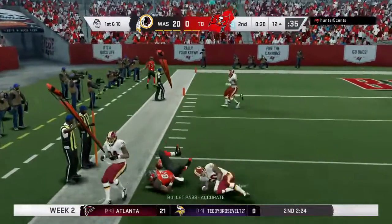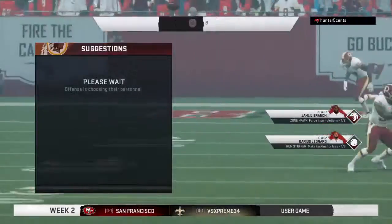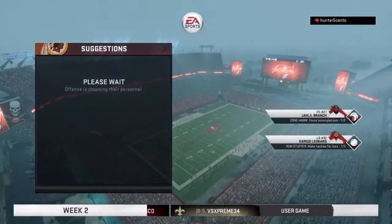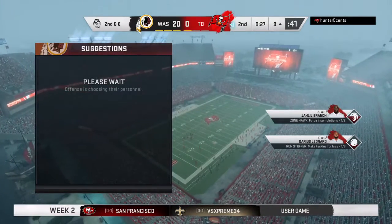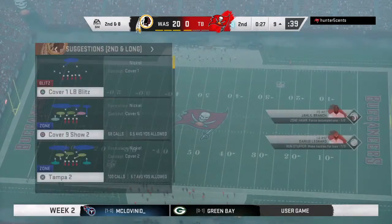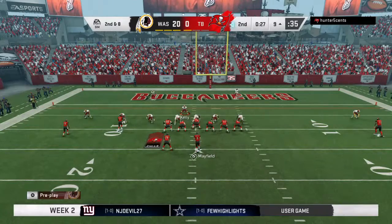That's going to be caught at the 10-yard line. And now they're inside the 10 as he's brought down at the 9. The Bucs going to go ahead and use the second of their timeouts, as they'll stop it with 27 seconds remaining here in the second quarter. So 2nd and 8 here after the pass play for 2 yards on first down.